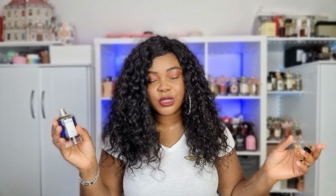I love Penhaligon's, period. They can do no wrong in my eyes. Their perfumes are for the sophisticated. Their perfumes are for the elegant people. Their perfumes aren't for everybody. This is not a mass appealing brand. This is not a brand that every Tom, Dick and Harry can enjoy or can understand.